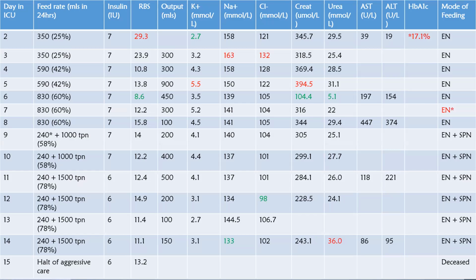It is important to note that the patient was experiencing hypokalemia, hyponatremia, and high levels of chloride, urea, and creatinine. The patient was put on IV fluids and potassium replacement therapy to correct the electrolytes. This is on day 2. Day 3, the DKA had resolved, insulin was reduced, and normal saline, since there was hyponatremia, was stopped.